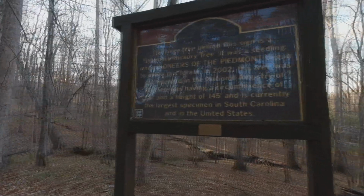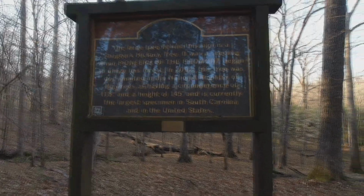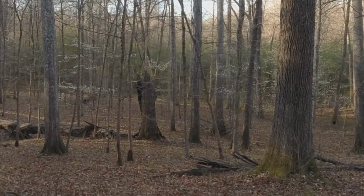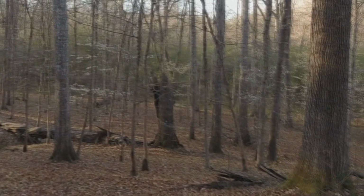Yeah, the large tree beyond this sign is a shagbark hickory. You can see that. And that's it, what's left of it, laying down out there. You can see the trunk of it with the white blaze on it right there. Largest shagbark hickory.